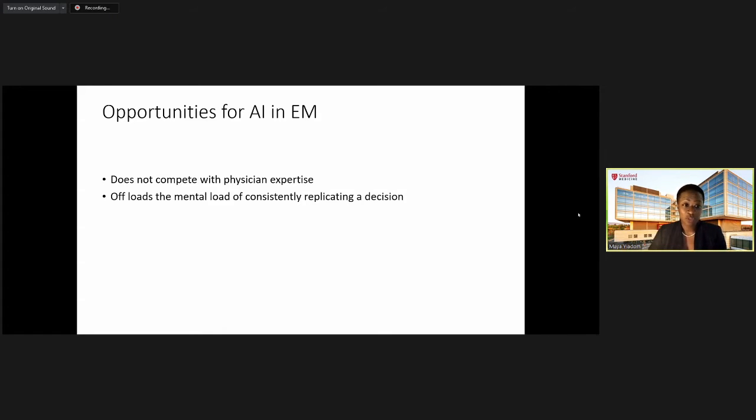In fact, it can be used to offload the mental load of trying to consistently replicate a decision the same way for different kinds of patients under different conditions and different scenarios, when there are common denominators that are sometimes hard to parcel out within your typical live care due to human error and human variability. And then lastly, it empowers us to introduce complex physician-like decision-making into phases of care where physician involvement is not optimal.